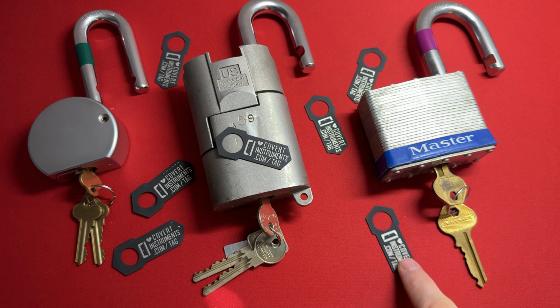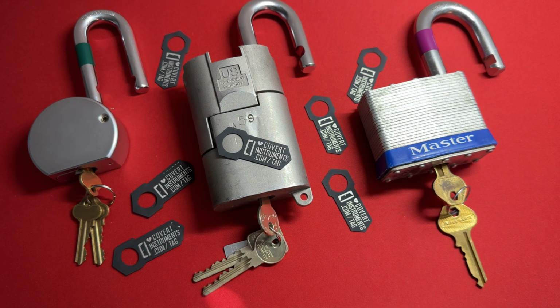I didn't receive the tag until after I'd done my bridge raid with a locksport meetup group in Houston, the East End Locksport meetup group. And we did a bridge raid on the night before Halloween, and it was quite successful. We walked away with 53 locks.